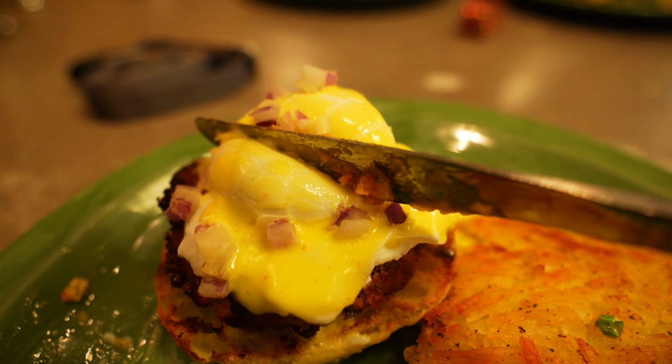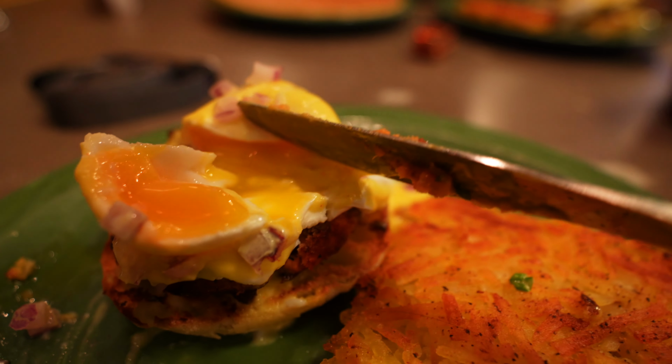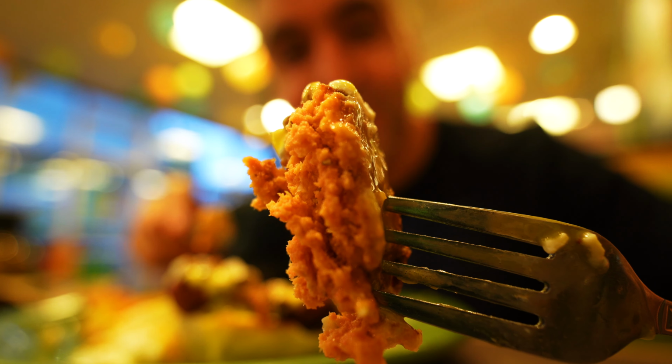Alright, now it's time to cut into this crab cake. That is a meaty crab cake. I'm gonna get the best bite with a little bit of egg yolk on the hash brown on the top. See the steam coming off.